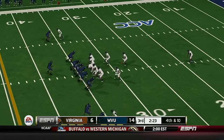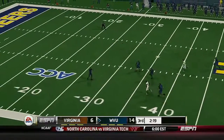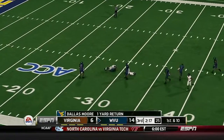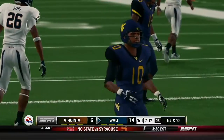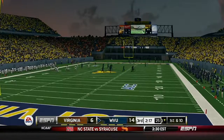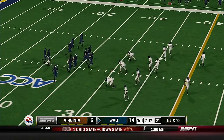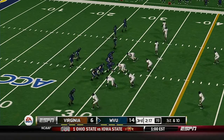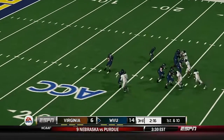Espinoza awaits the snap. What a collision. Yeah, nothing too impressive on that return. I'm curious to see if this offense can move the ball. They got into the end zone last time. Let's see if they can match that on this possession. As long as this quarterback has time to throw, then you can guarantee that he'll find the open man.